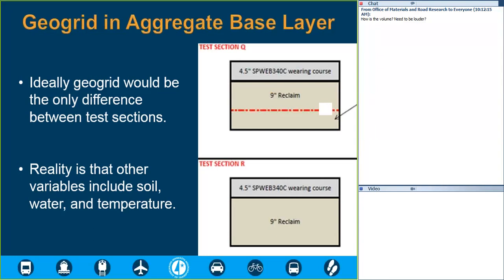One example of what's been built is this configuration where we've got that reclaim material, about a 9-inch lift of that reclaim material, and then we're putting the grid sort of midway up in that section. So this is the example I've been focusing on, looking at 9 inches of reclaim material and then the grid at mid depth within that section.